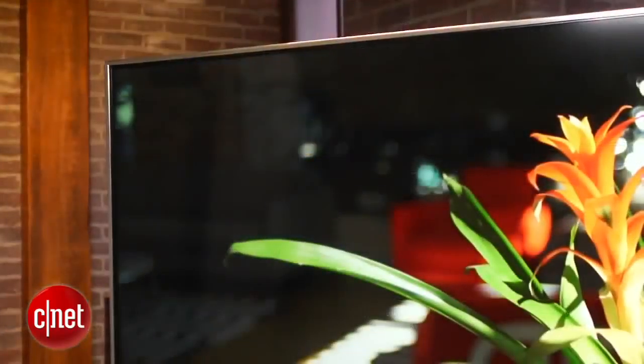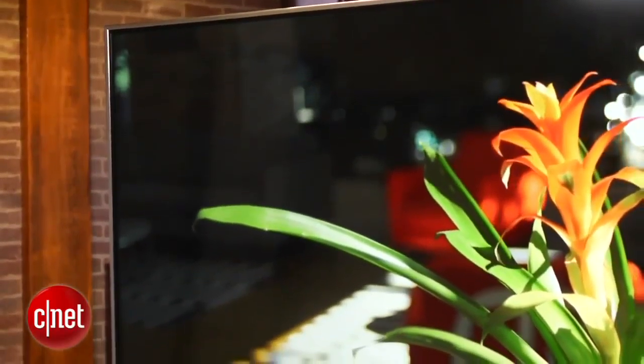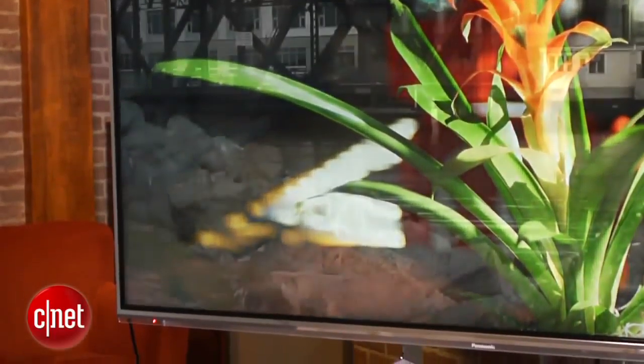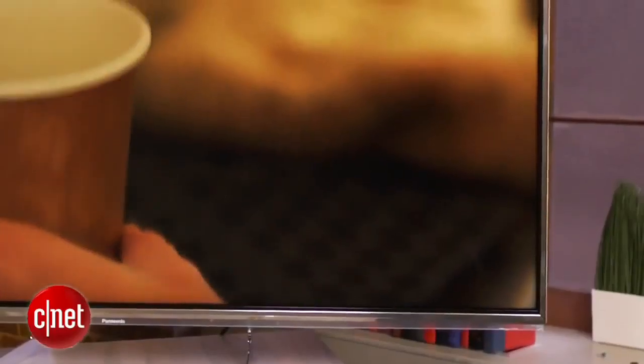Aside from resolution, this TV delivers a pretty good picture, although not quite as good as some of the better LCDs we've tested. Its black levels were pretty good, but there was some blooming that we saw. Color accuracy was excellent. Its bright room picture, led by this anti-glare screen, is one of the best we've tested.